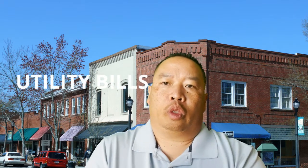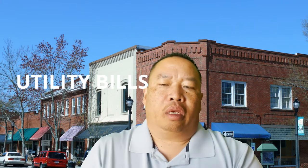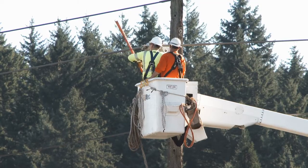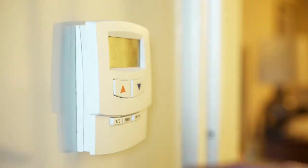So if you're looking to move to the area, whether you rent or buy, utilities are going to fluctuate, of course. It depends on the size of the home you have. But on average, for your power bill, your electricity bill, you're looking at about $250 to $300 possibly. It depends also on the weather we have.